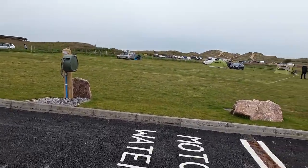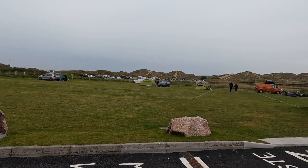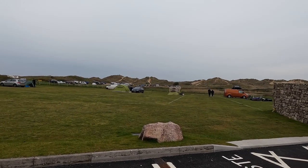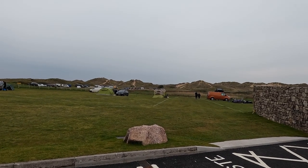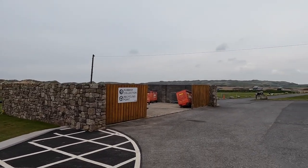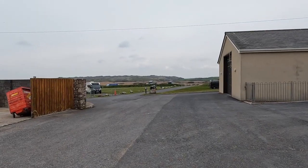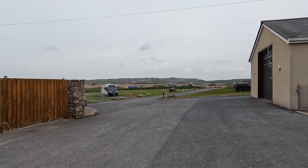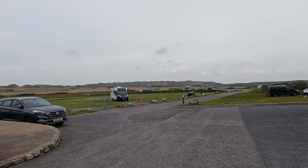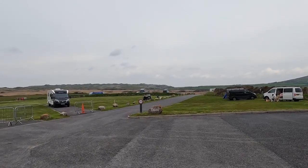This is the other field they are using. I think this is all non-electric, hence the number of tents. That's been quite popular and they have been able to use that one. But as you go down the hill further, that's obviously where the problem has occurred. Come down to what is marked as Field 2, back where I showed you earlier that motorhome parked. And this is where we are. You can just see the van, Iggy's there, pop top up.